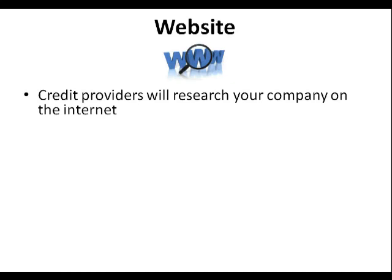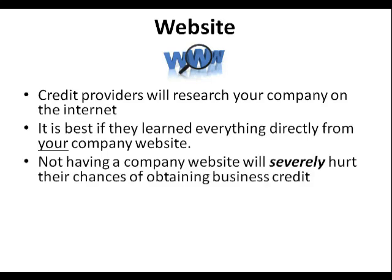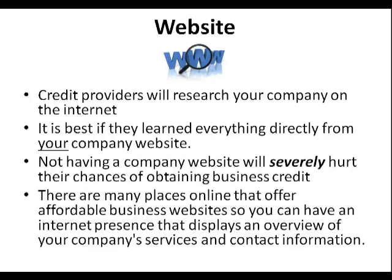Credit providers will research your company on the internet. It is best if they learned everything directly from your company website. Not having a company website will severely hurt their chances of obtaining business credit. There are many places online that offer affordable business websites, so you can have an internet presence that displays an overview of your company's services and contact information.